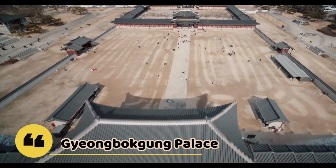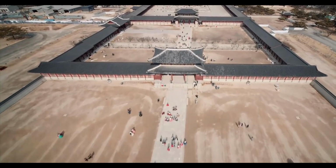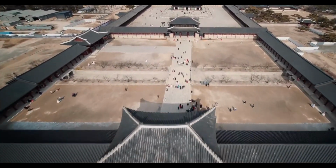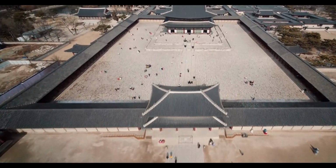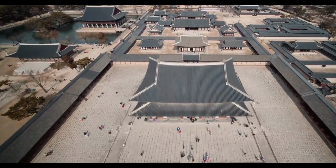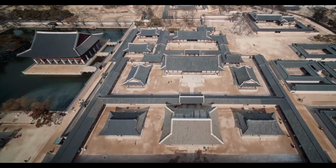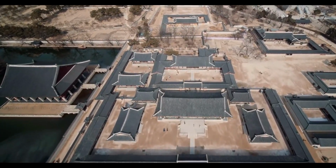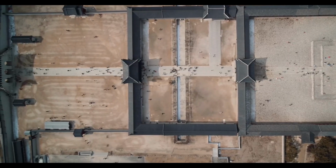Number 3. Gyeongbokgung Palace. Visit Seoul in South Korea and enjoy the mixes of old and new places. The Gyeongbokgung Palace is the largest palace built by the Joseon dynasty. Visiting Changdeokgung Palace is a top thing to do in South Korea. Changdeokgung Palace is one of the 5 grand palaces built during Joseon dynasty. It is often referred to as the East Palace.